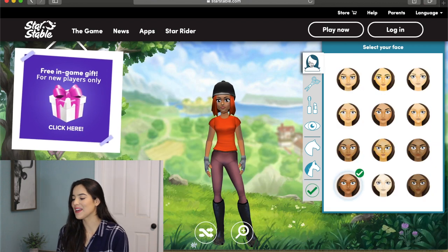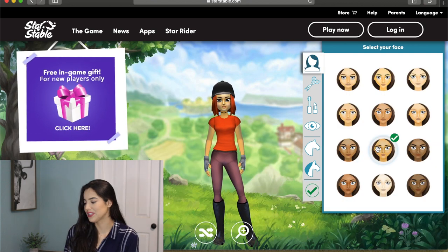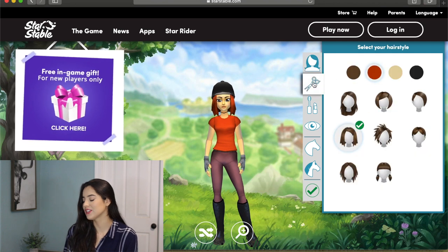Okay, let's customize my character. Let's see. I don't know what to pick. Okay, this one. Select your hairstyle.